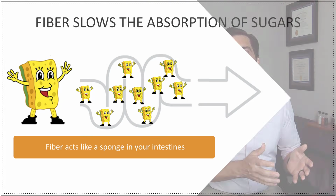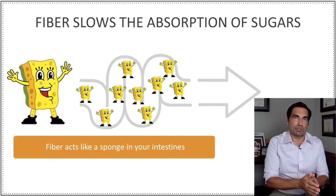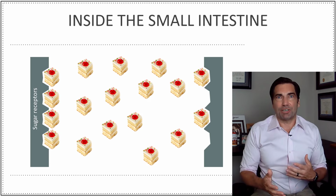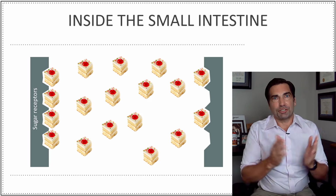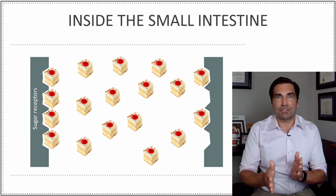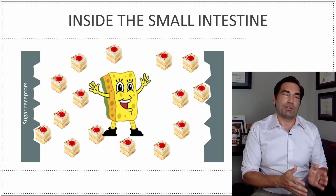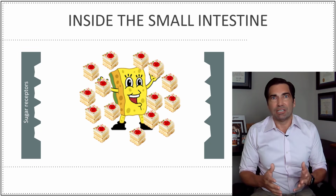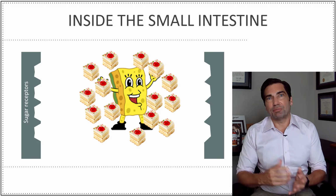Well, it's because fiber acts like a sponge in your intestines to soak up sugar and keep it from getting absorbed. What happens is if you don't have fiber in the diet and you have a piece of cake or some candy, the sugar gets dissolved in the small intestine and it readily finds its way to the glucose receptors in the intestinal wall. But if you add fiber, it creates a gel or a matrix, and it soaks up that sugar and keeps it from hitting those receptors.